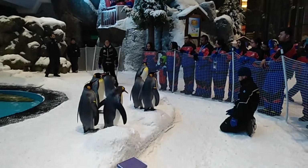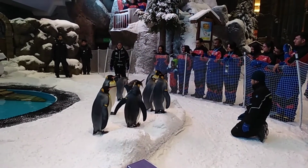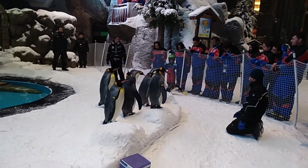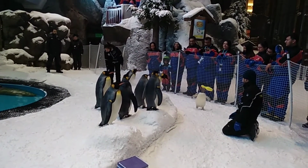Whereas with the king penguins, they actually sing to each other. If the other partner sings back, then it's a yes. And the majority of the time, the penguins will stay with their partner for the rest of their lives.